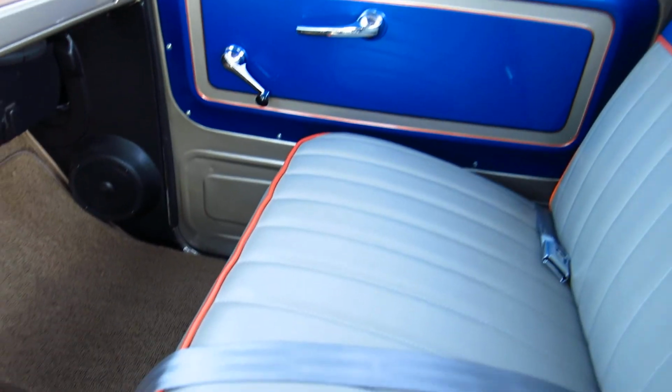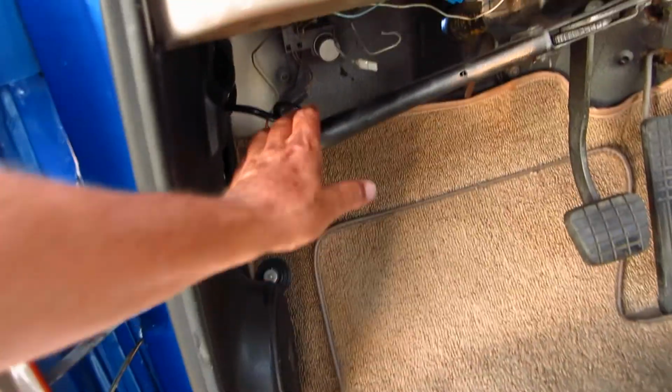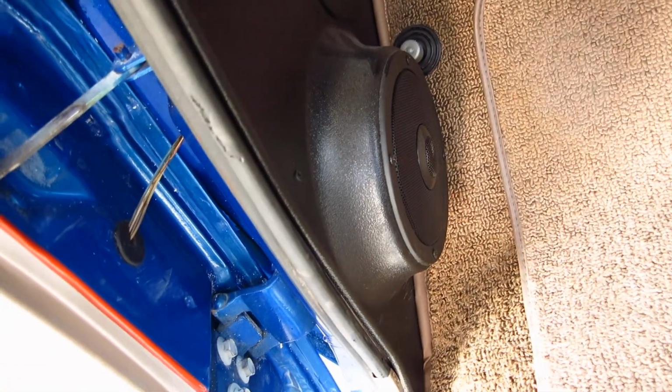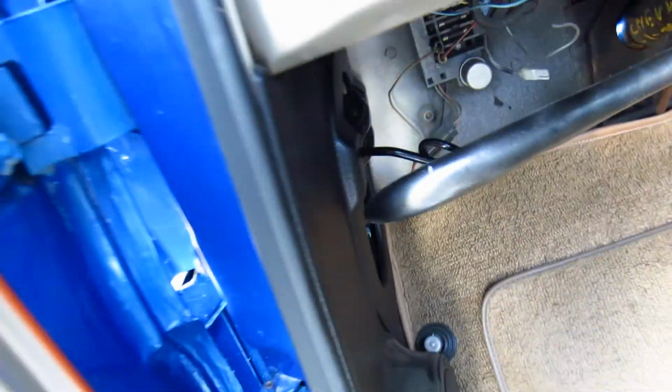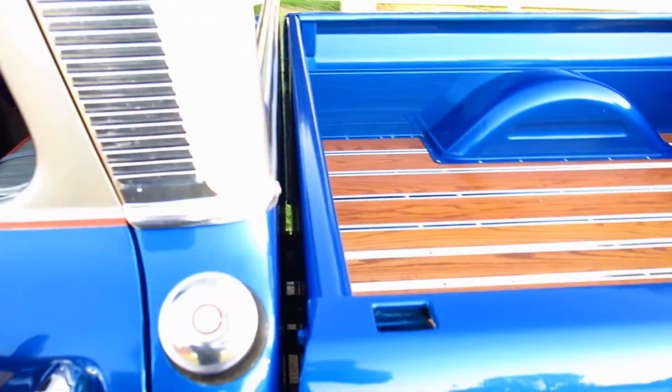It's got a nice interior, power steering, power brakes, parking brake works just like it should. It's got a little extra speaker down there for the stereo and the original style vent that basically opens and closes if the weather's nice and you want some fresh air coming in your vehicle.